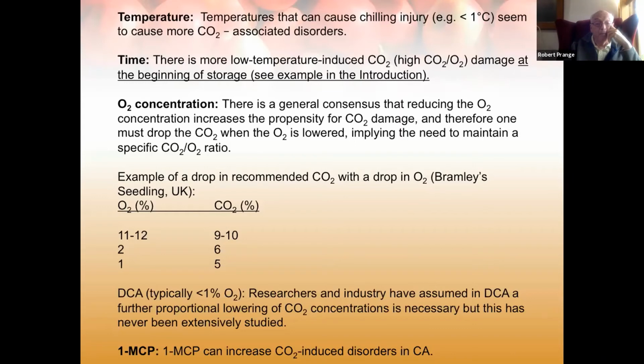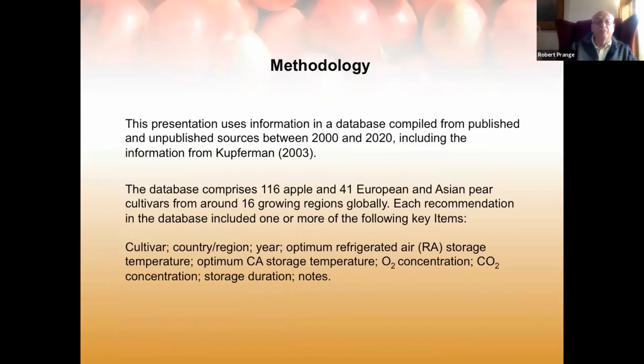Okay, 1-MCP. When it first came on the market and became used slightly after the year 2000, there was a whole host of complaints from packing houses, and that's when they came to realize that MCP can increase CO2-induced disorders in CA. So with that background, I'm going to explain to you what data I am using in the rest of the presentation.